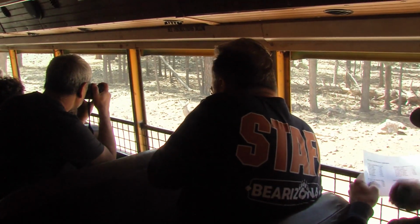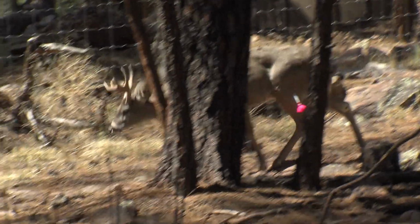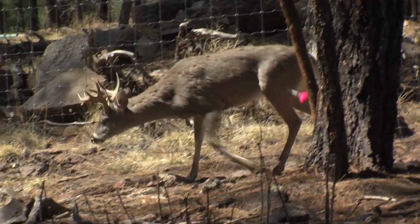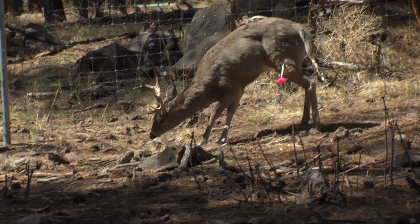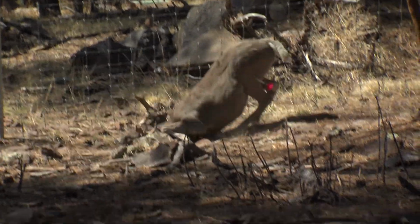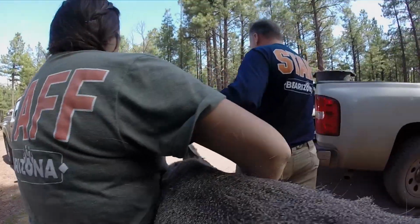The next day, the vet team finally gets their deer. Got him. Well, it's about time. I'll tell you, this deer is a spirit deer. We finally got a dart in him. It only takes a few minutes before Fonzie is fast asleep and can be moved to the triage area.